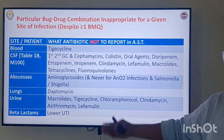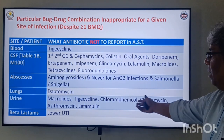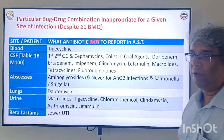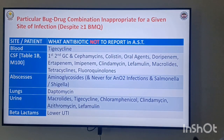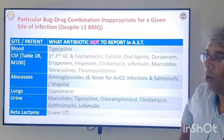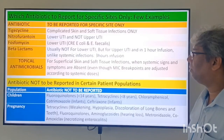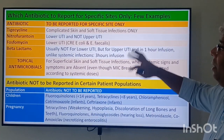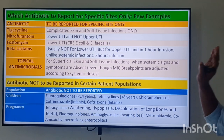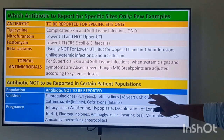Lungs, we don't give daptomycin because it gets sequestered by the pneumocytes. Urine, we don't give these antibiotics because they are not concentrated over there. And of course, beta lactams ideally are not to be given for lower UTI. So that is why we insist very specifically on whether the pain is from loin to groin or a suprapubic pain. So you have to be very careful when you're taking the history. Again, this is a similar summary: what are the antibiotics to report from specific sites only, and what are the antibiotics that are not to be reported in certain patient populations.